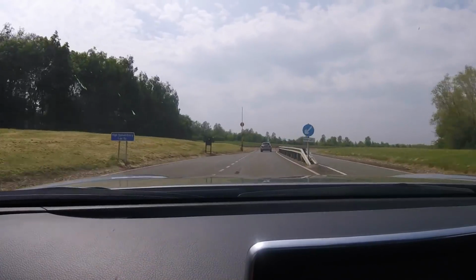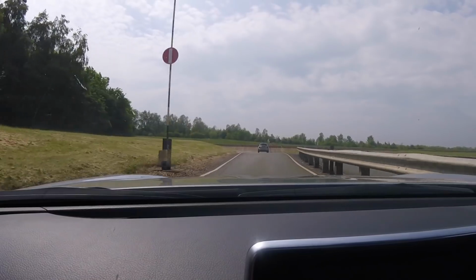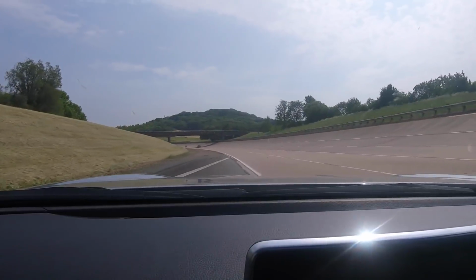And the first thing that I'm doing in the 124 GT will be to spank it at 100 miles an hour. Here we go.